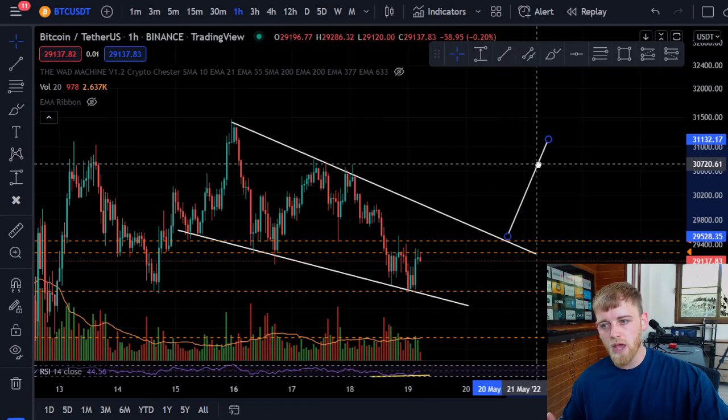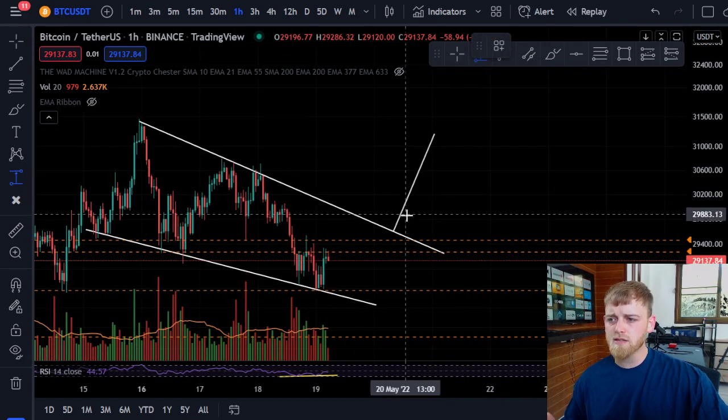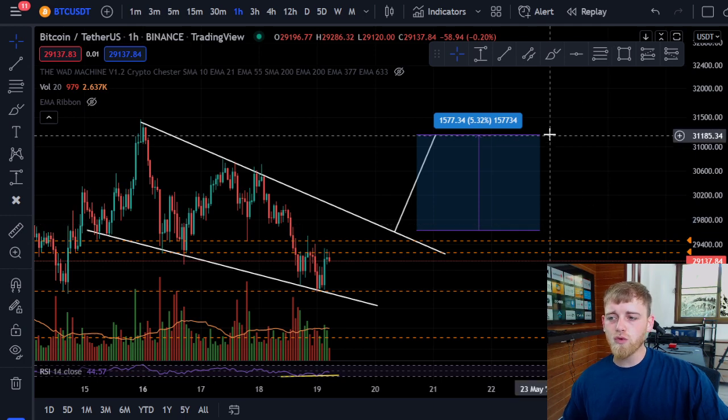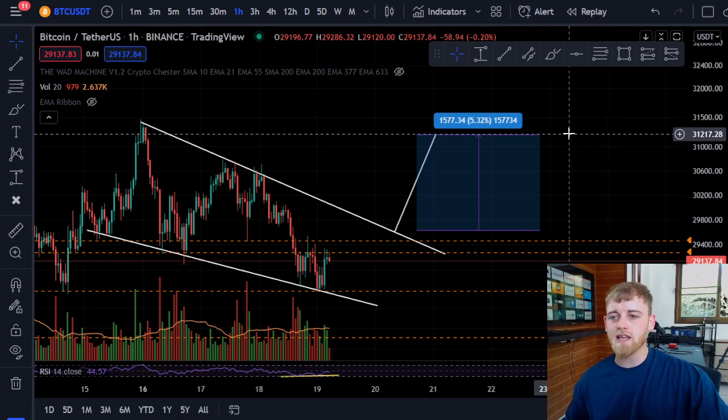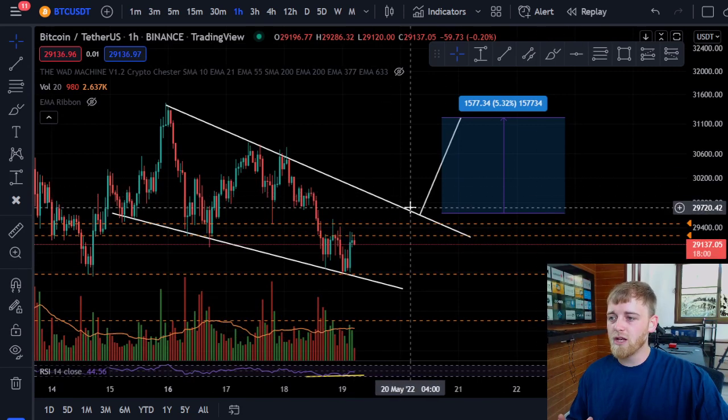Still speculatively speaking of where we're going to break, guys. But yeah, this is the sort of thing that we're going to be looking for there. In terms of percentages, 5.32% is on the table to be taken. This is what we like, bringing the price of Bitcoin up to 31,227. Not too bad, not too shabby. Pretty nice position that I'm going to be looking for there.